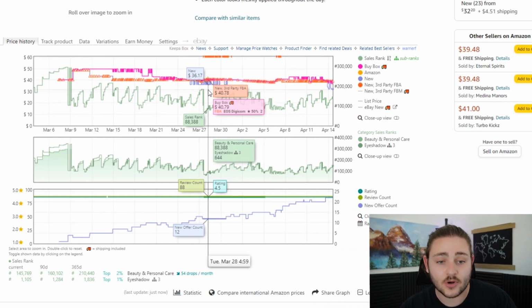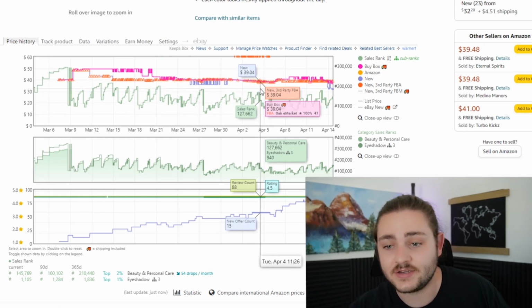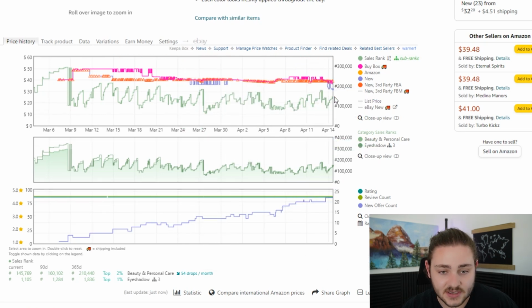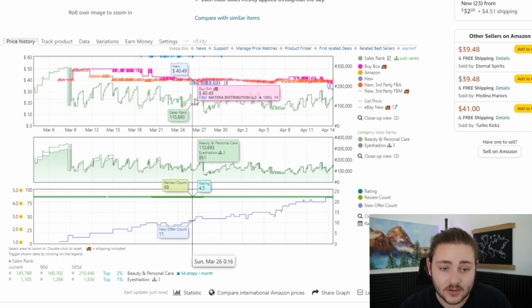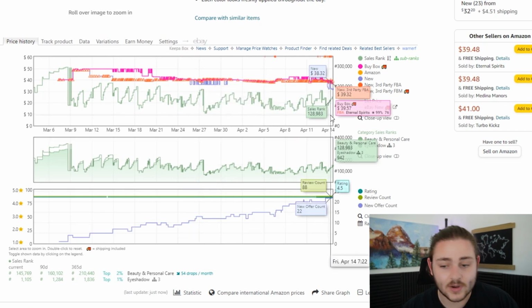And if you were to buy a product like this one, your profits are going to get slashed because the competition is increasing way too fast. So the reason that I think that in this case, like back here, you can see, today the price is about $39, about $40 or so. Back here, the price was still about $40 right around here, March 26th, when there were 13 sellers on it. Today, there's 23 sellers on it.